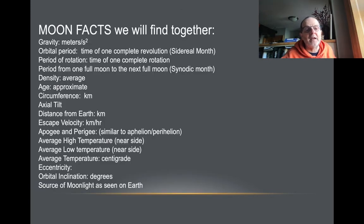Moon facts that I would like to be able to go over together. I'm going to give you websites where you can find these things. What's the gravity on the moon, its orbital period, its period of rotation, period from one full moon to the next, different. So there's a sidereal month and a synodic month. Its average density, its age, circumference, axial tilt, just like we have one, it has one. Its distance from the Earth.